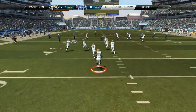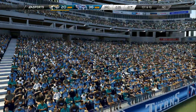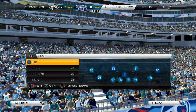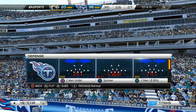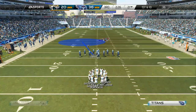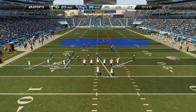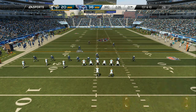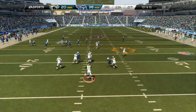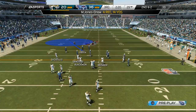He's got a chance to return this one. And he's out across the 20 and tackled at the 21. Blackman's in the slot. First and 10. Makes the catch. They bring him down at the 29-yard line.